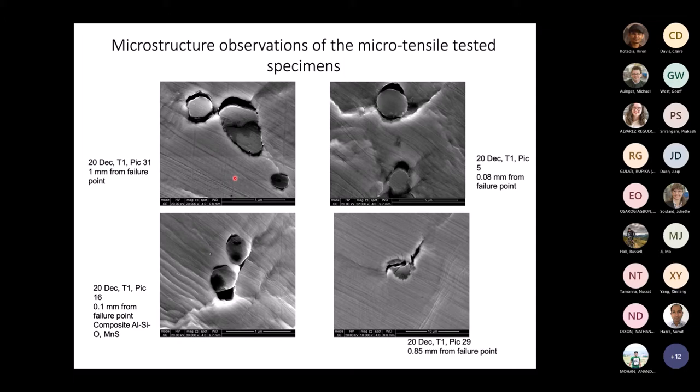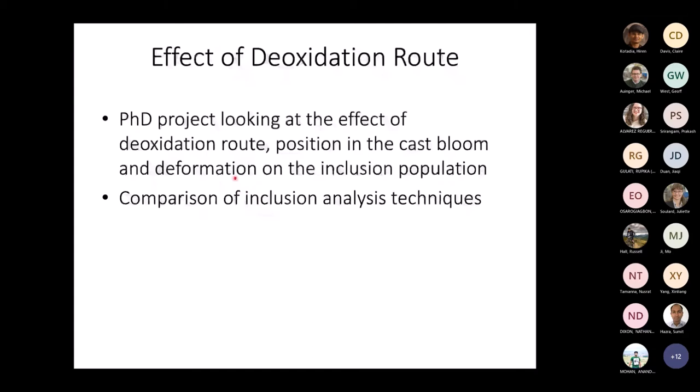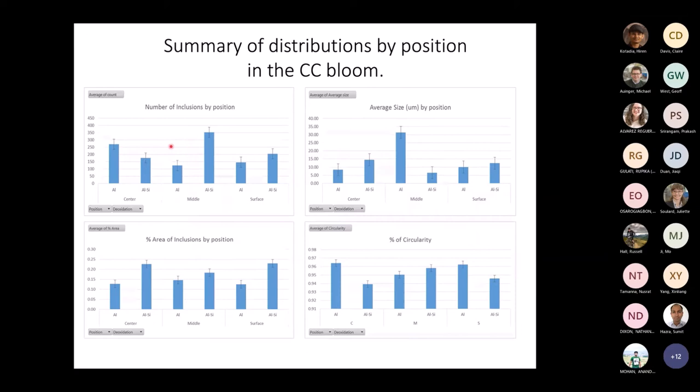We also did a PhD looking at the effect of deoxidation route on inclusion population, and this ended up really as a nice comparison of different inclusion analysis techniques. There are standard inclusion analysis techniques. There are a choice of techniques to choose from, all with their advantages and disadvantages. So as a secondary effect of this PhD, it was a nice comparison of different inclusion analysis techniques. So we started off again by carrying out some work to look at the distribution of inclusions by position in the continuous cast bloom.